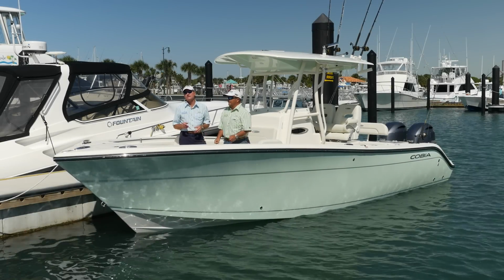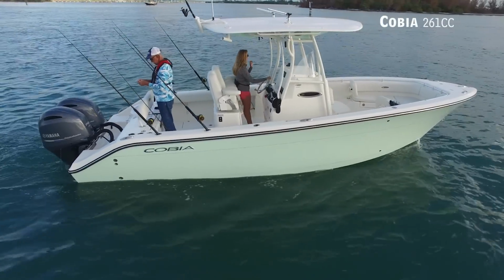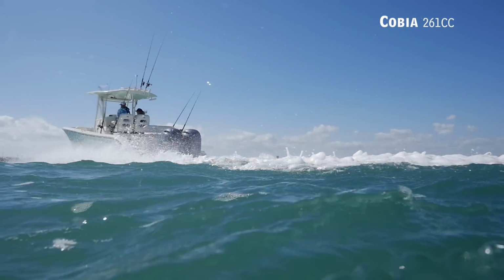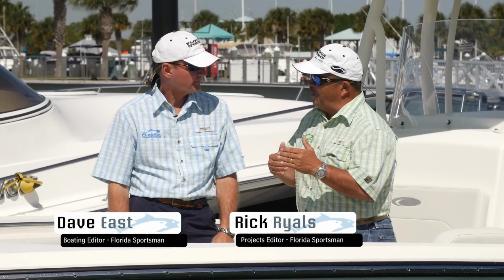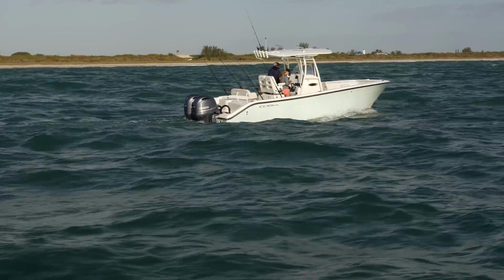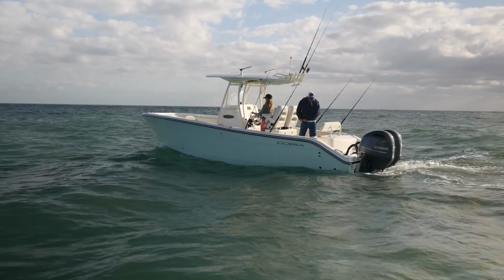This is the Cobia 261, and although you've heard the name before, this is a brand new design out of Maverick Boat Company. And it's gorgeous, and I tell you what, it has its own mission. It's a 26-foot boat. It's laid out to fish much bigger. You know how sometimes you say an athlete plays faster than he is? This boat fishes bigger than it is.